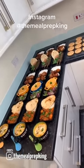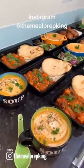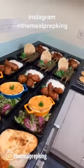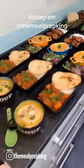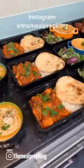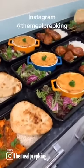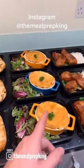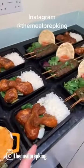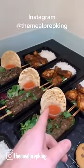TikTok. So that's another week's meal preps completely done. Every meal there is 400 calories or less. What do we have? We've got a sweet potato and carrot soup. A sweet potato red lentil curry with white rice and naan bread. A vegetable lasagna. These are going to be awesome. Chinese chicken and white rice. Beef kebabs, peri peri sauce and flatbread.